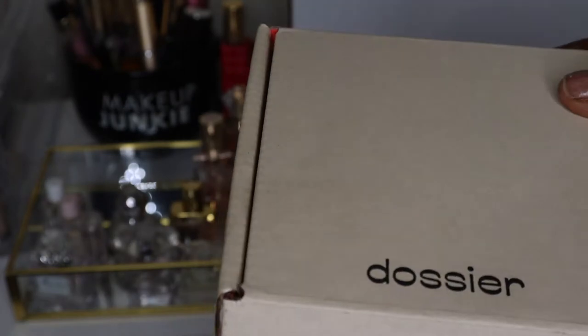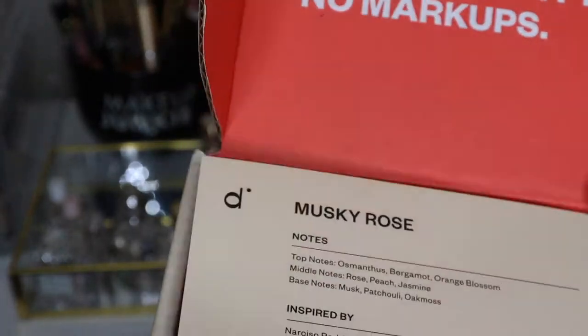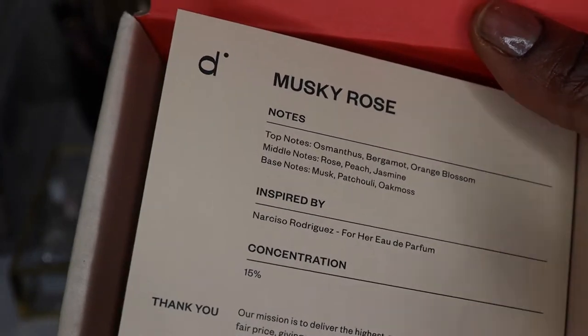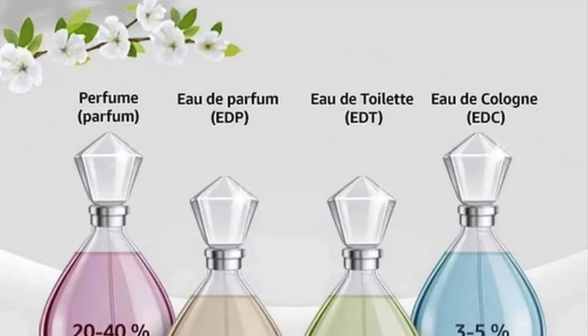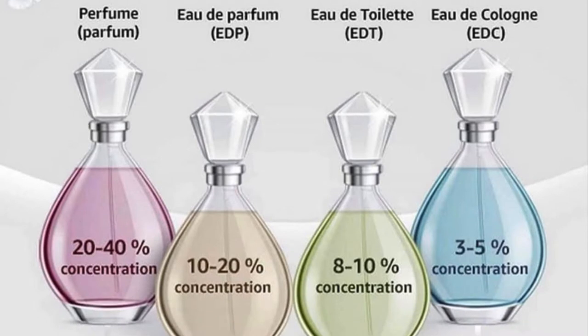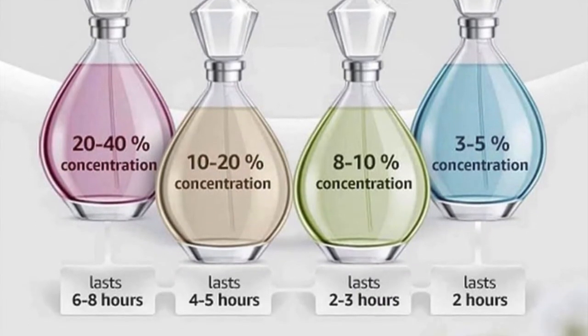I have been testing them out for the last couple of weeks. When you open up the box, of course, they give you the scent card that tells you all the information. And when I did my last Dossier video, I didn't know what the concentration meant. But I have a little thing that I screenshotted that I came across. It helped me understand what a concentration in the fragrances are. I thought it would be helpful to put in this video.